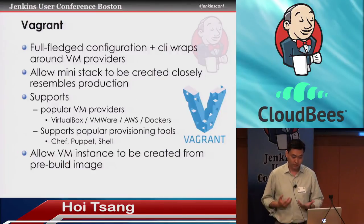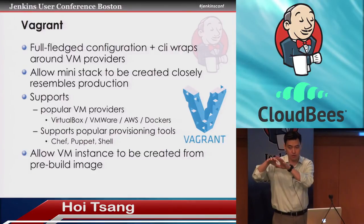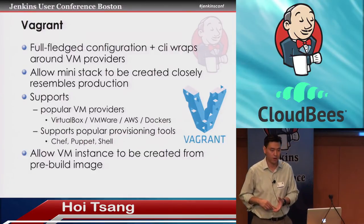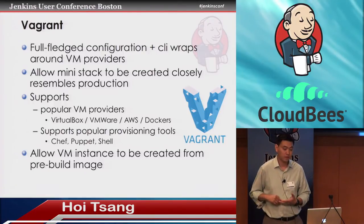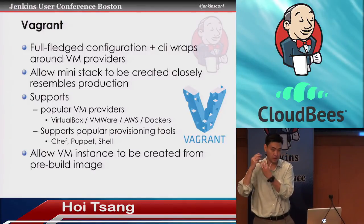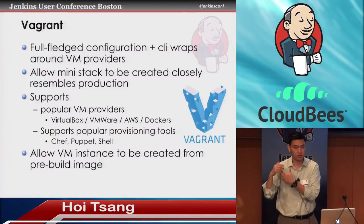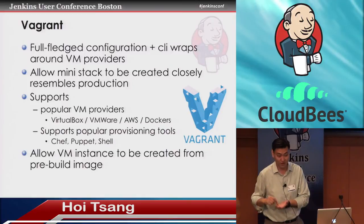So what Vagrant helps us with in this case is that Vagrant is basically a full-fledged configuration command line tool that allows you to wrap around a set of VM emulators or providers at a smaller scale. You can define a mini stack and put this stack into a subnet. However your network in production looks, you can even define a firewall server, but I don't know how many VMs you can host in the box.